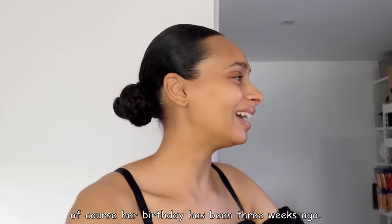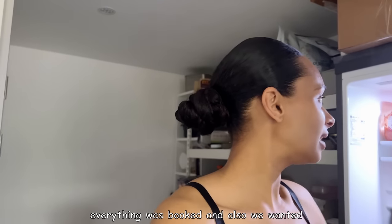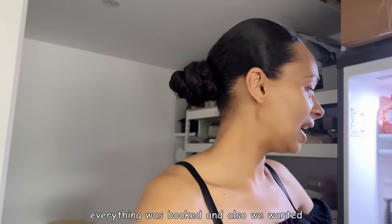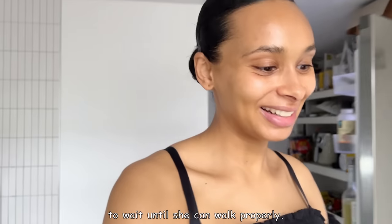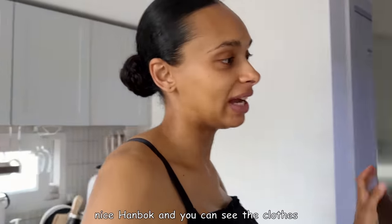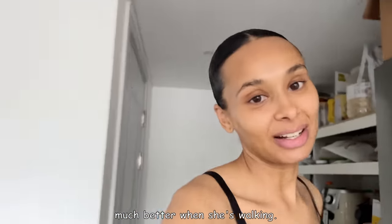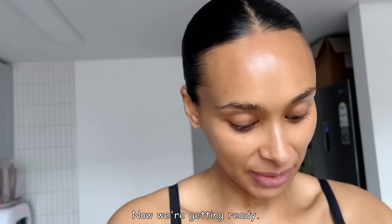Her birthday was 3 weeks ago. But yes, we did it a little bit later because everything was booked, and also we wanted to wait until she can walk properly. So it's better because she's gonna wear some nice hanbok and you can see the clothes much better when she's walking. And yes, so now we're getting ready.